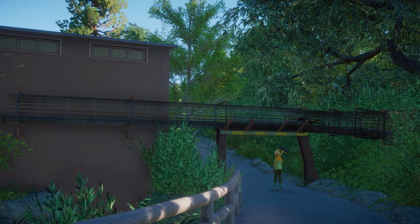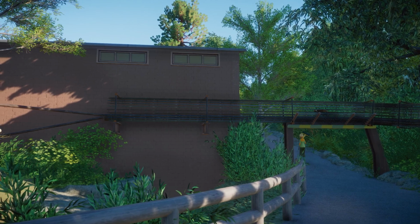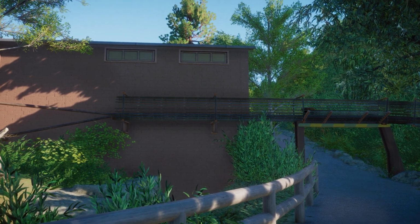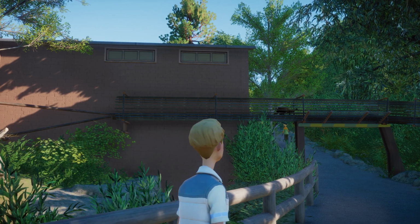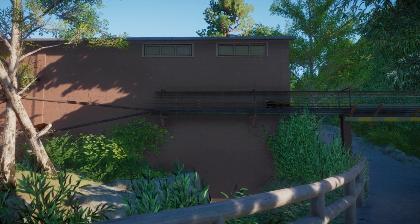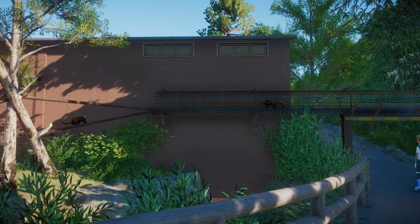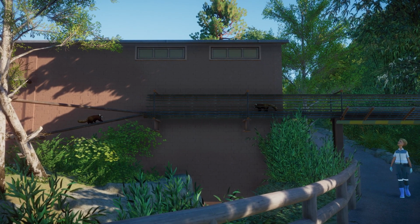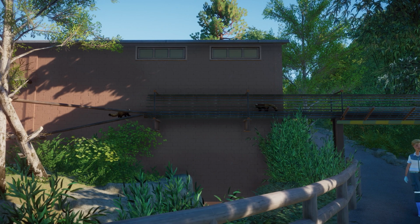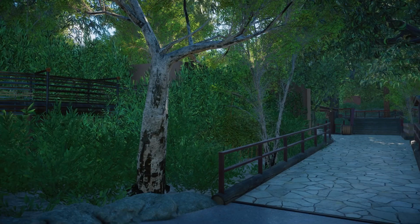They use this quite a lot actually, walking back and forth between their two habitats. It's something I saw when I was at Copenhagen Zoo about a year ago. I don't think they had two separate habitats though, they just had a large walkway that they could walk in and out of around the habitat.